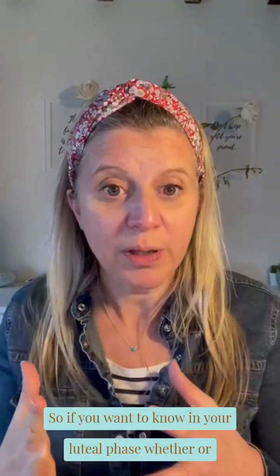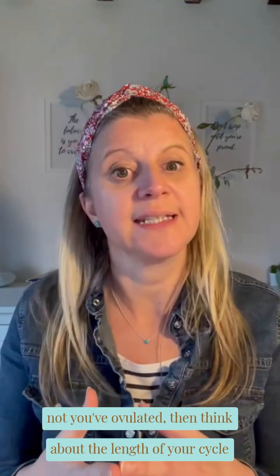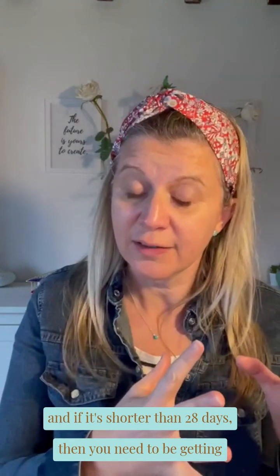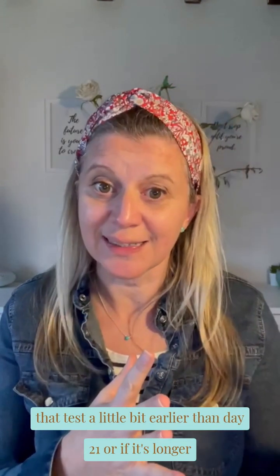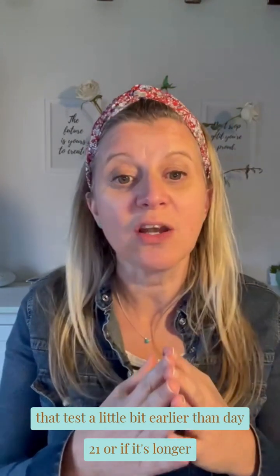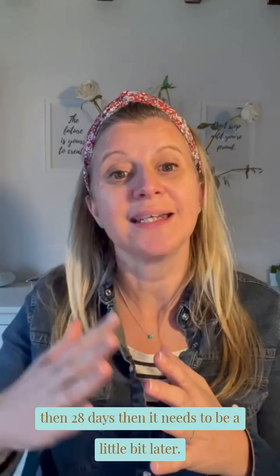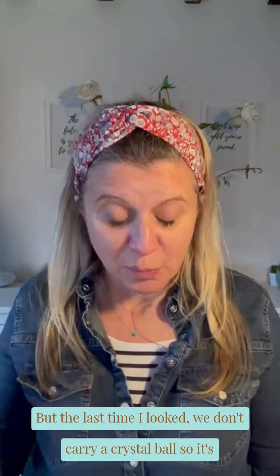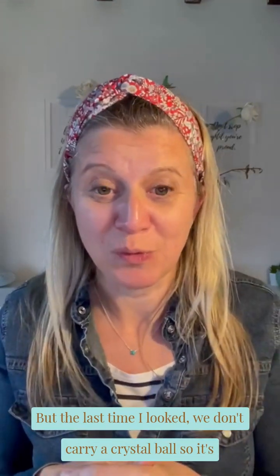So if you want to know in your luteal phase whether or not you've ovulated, then think about the length of your cycle. And if it's shorter than 28 days, then you need to be getting that test a little bit earlier than day 21. Or if it's longer than 28 days, then it needs to be a little bit later. Ideally, it needs to be 7 days before your next period. But the last time I looked, we don't carry crystal balls, so it's sometimes difficult to work that out.